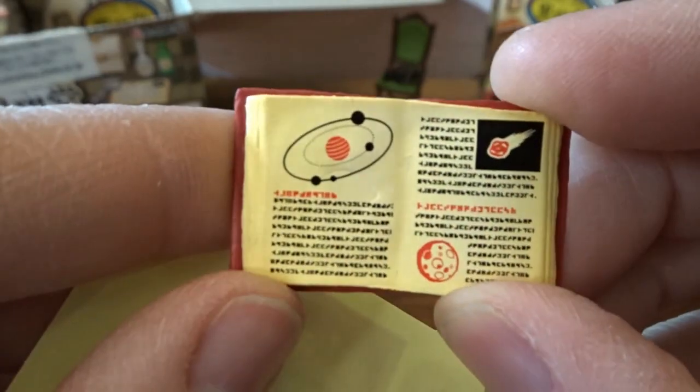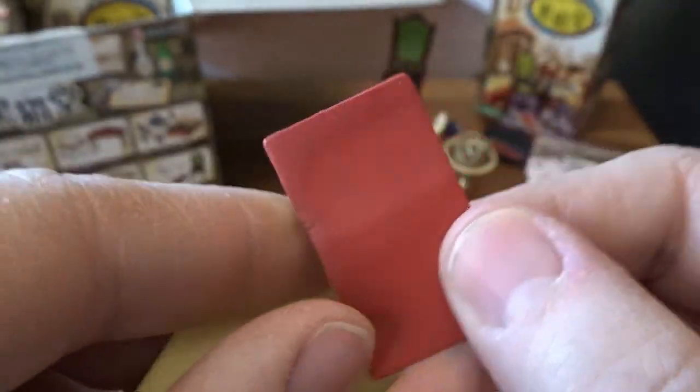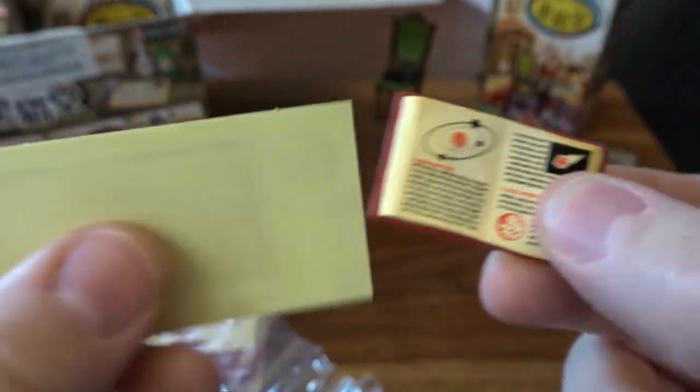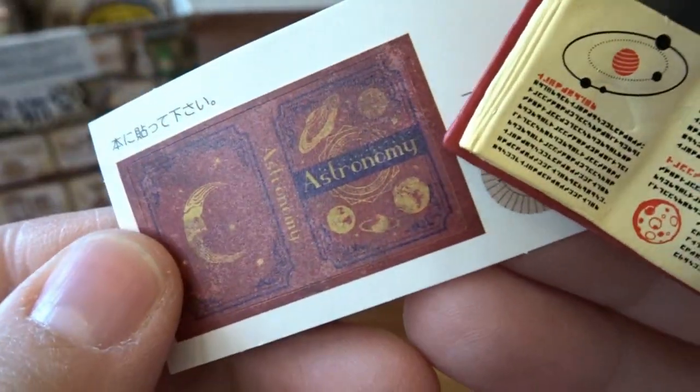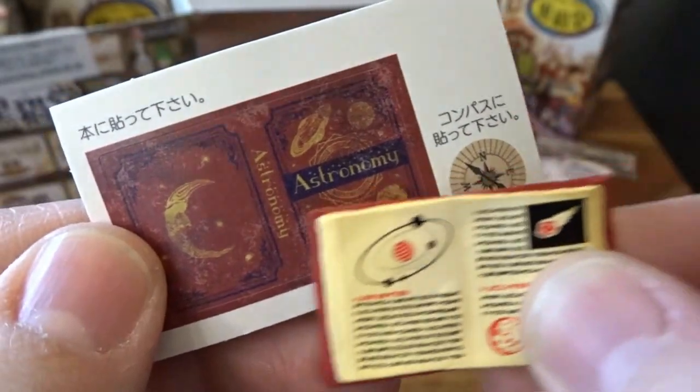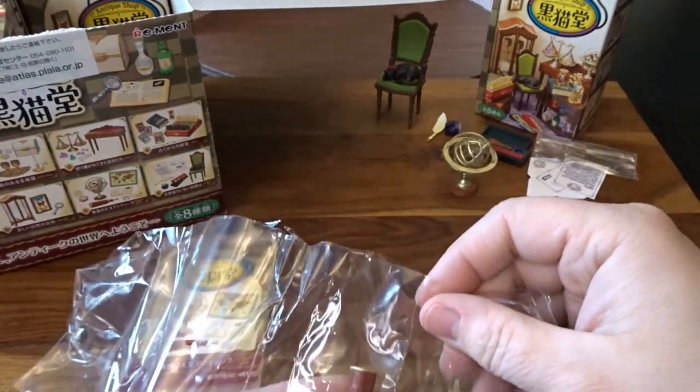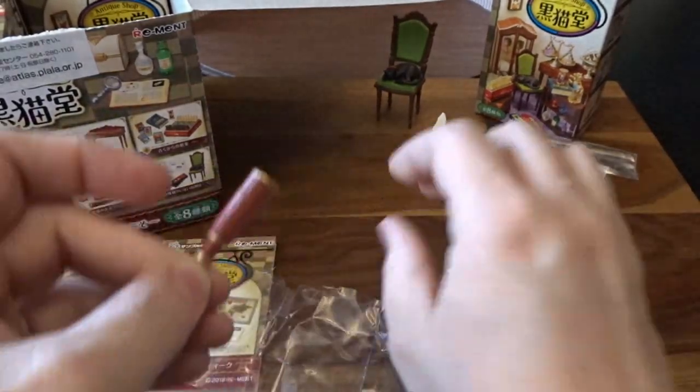Oh, here we have a book. Looks like this person also enjoys learning about outer space. This book is really similar print to the one here. Oh, and we have a sticker, and how about that? It's about astronomy. That's so funny. So we've got also a little compass sticker there, which I assume will go on the little tiny compass.